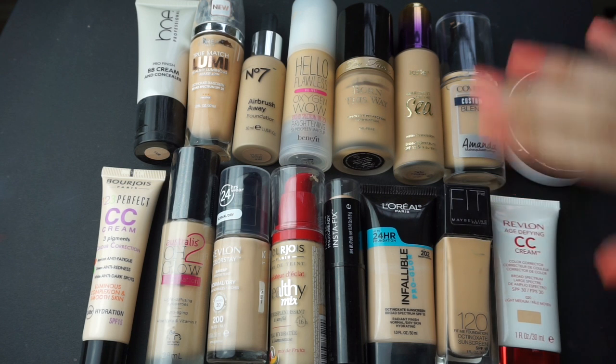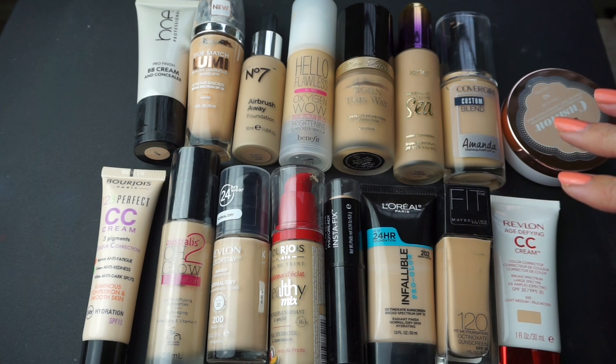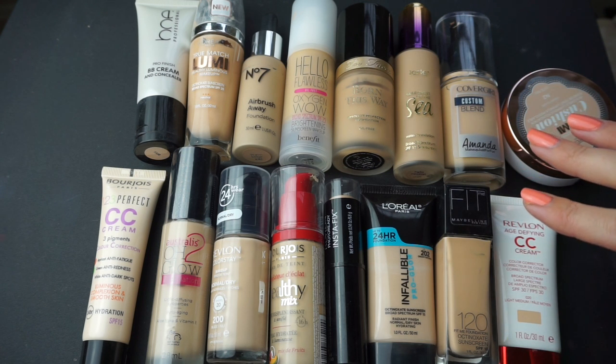We're just going to do a quick declutter today, so let's get into it. Alright, we're starting off with foundations, and I did declutter a few foundations right before I moved a few months ago, and I probably won't be getting rid of a whole lot here, but I did just want to go ahead and show you my whole collection.